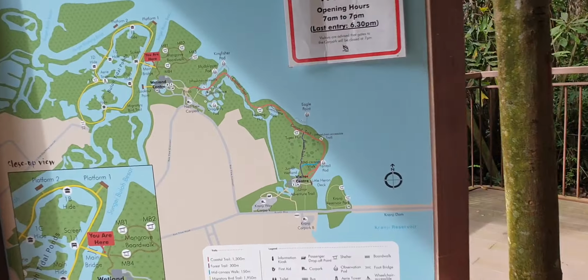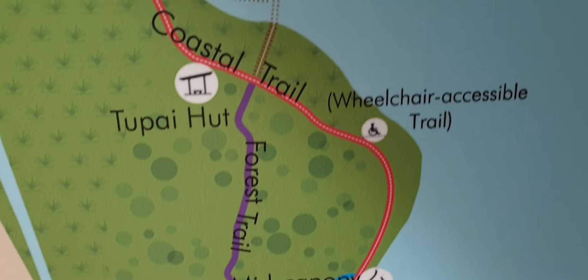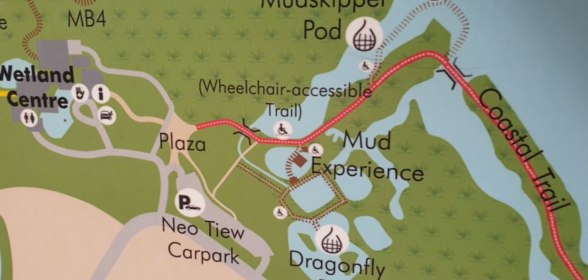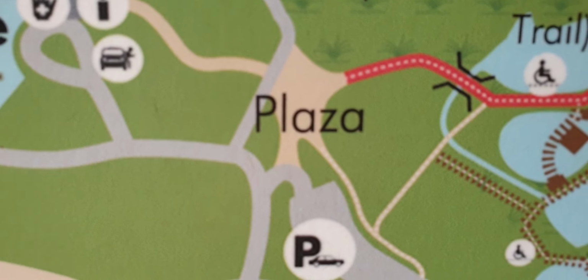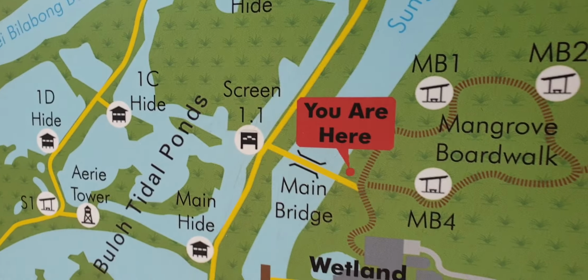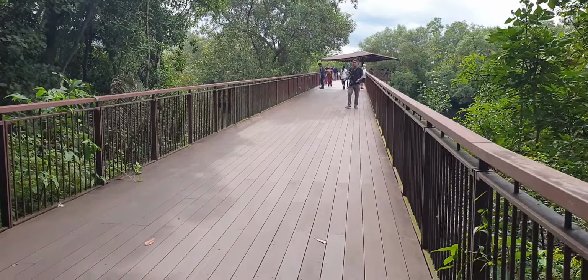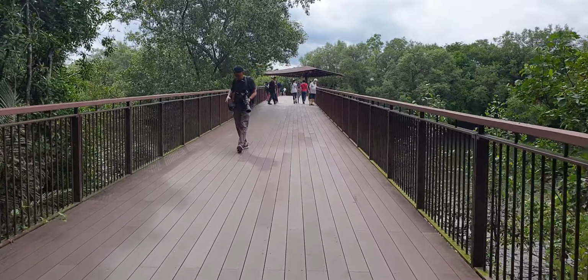Okay, I started part 1 here at the visitor center and walked all along the coastal trail. If you watched that episode, part 1, Sungei Buloh, I ended up at the plaza here. Now I'm inside here and I took a little mangroves boardwalk walk, and this is the main bridge in the center of your screen, which is this part here where I found the large crocodile.